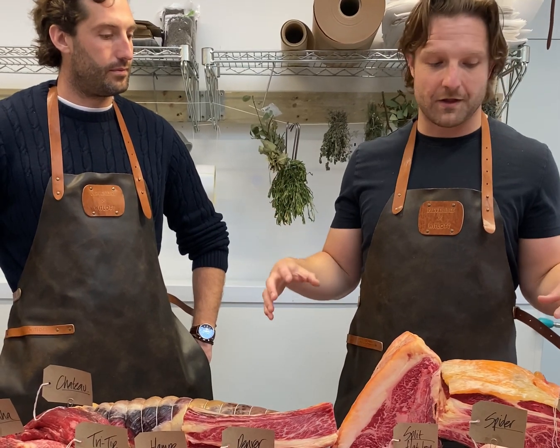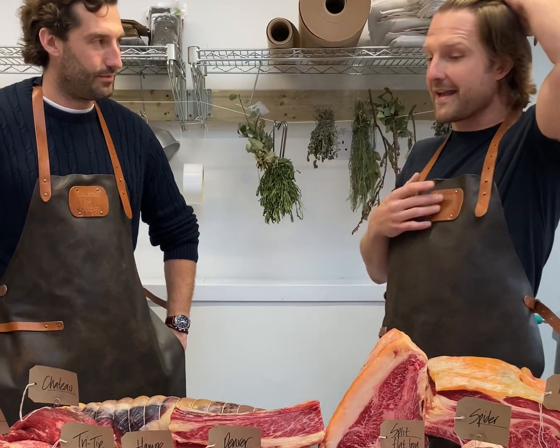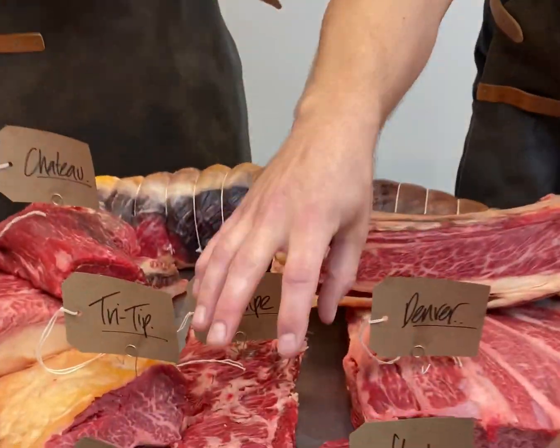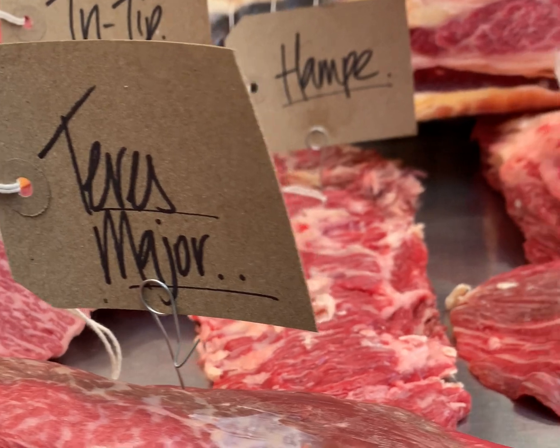And then we'll talk a little bit about the steakhouse steak, I guess. It's the big guns. It's not the stuff I'm taking home. I'm over there in the bavette and that sort of thing. I don't know about you. Me too. And the Terrace Major, another super lean, super tender steak. There's not much of it. That is it for this drop.